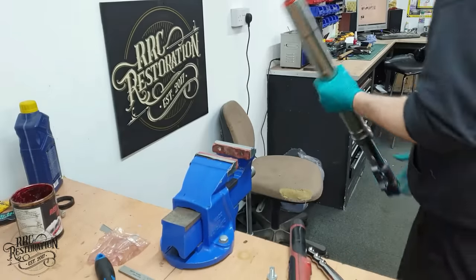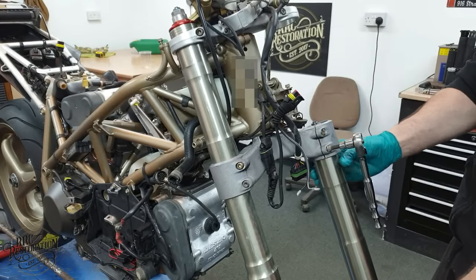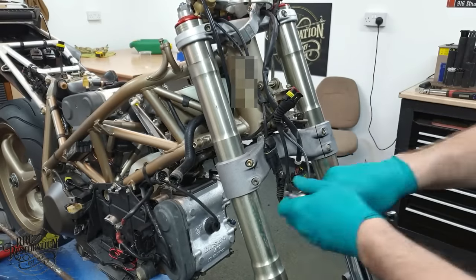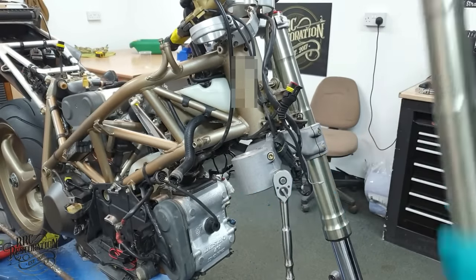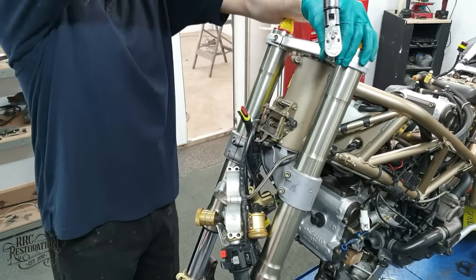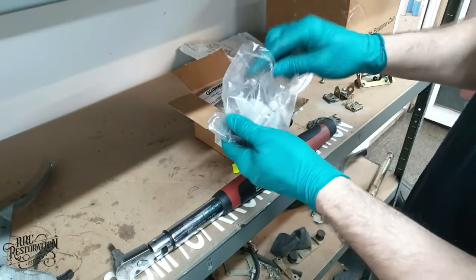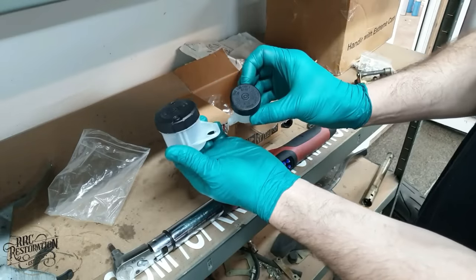And there we have it, one fork leg rebuilt. The top cap will be torqued to spec once it's held securely on the bike again. Now it's time to get rid of the hideous brake reservoirs that are on the bike and replace them with these nice OE spec Brembo ones.